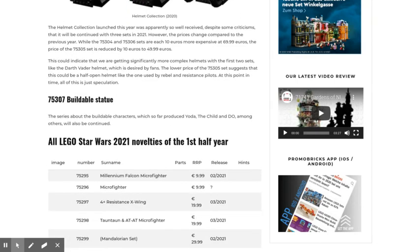75307 is a buildable character. We don't know what it is. My guess would honestly be maybe C-3PO would work good.